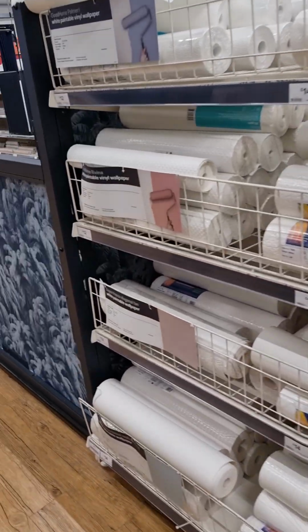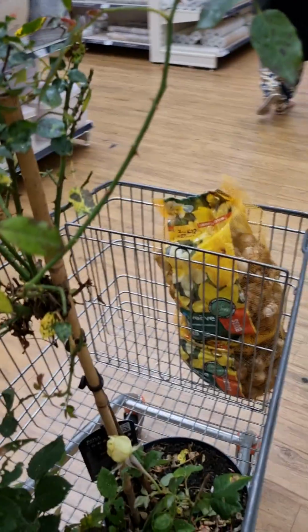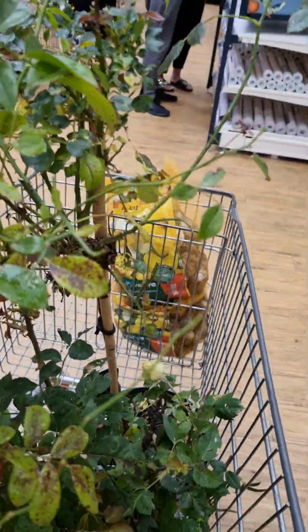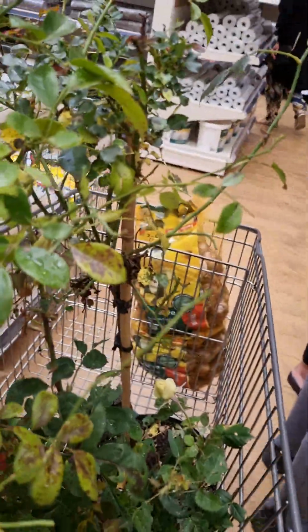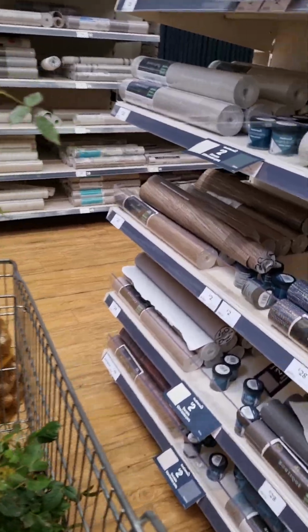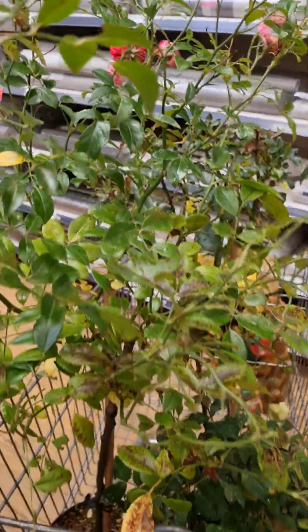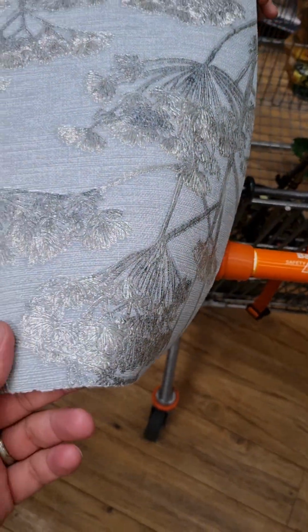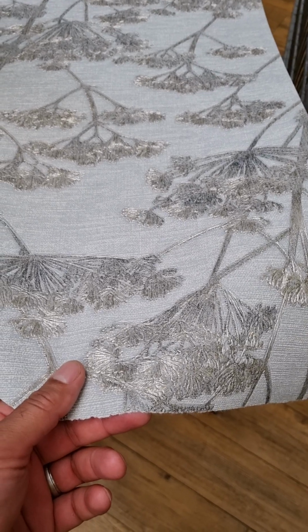After, do you want some pattern one or just normal plain ones? Wife is choosing a new paint. This is how you do shopping. I do like this one, it's absolutely stunning. Are you happy with it? Let's buy it. Yeah, whatever.